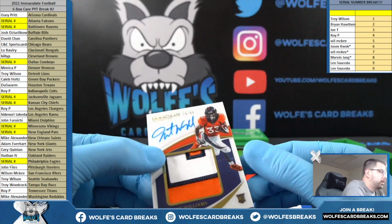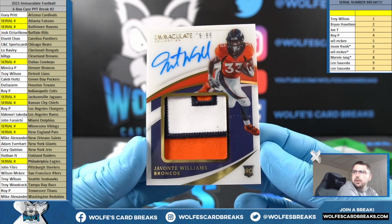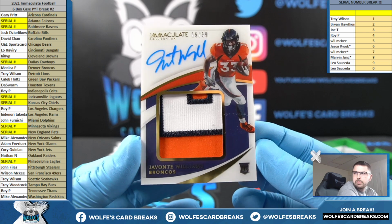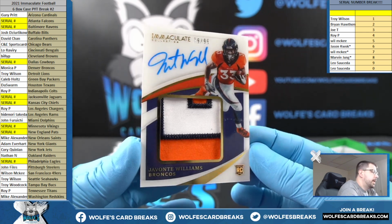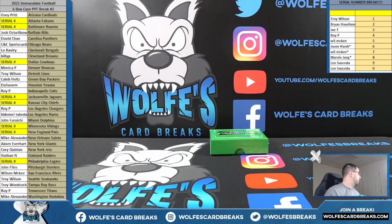Last up, nice hit for the Broncos. How about Javonte Williams? Premier patch autograph, 79 out of 99. Rookie for Denver with a nice patch on here, too. Javonte Williams, RPA, 79 out of 99. One more box to go.